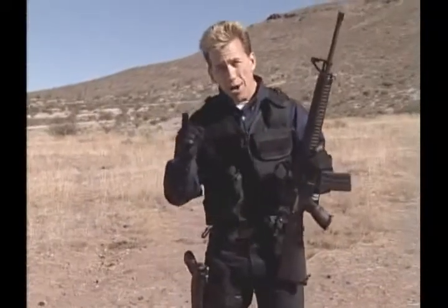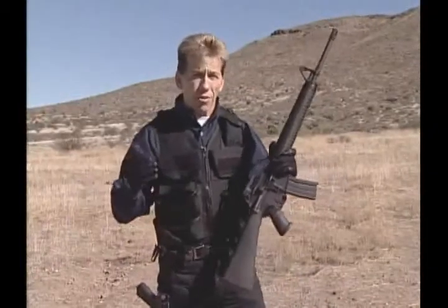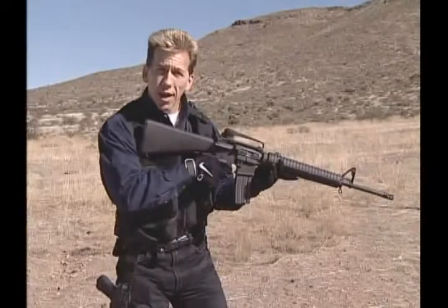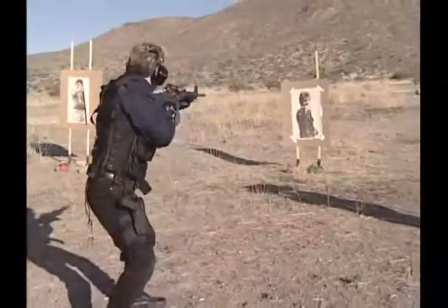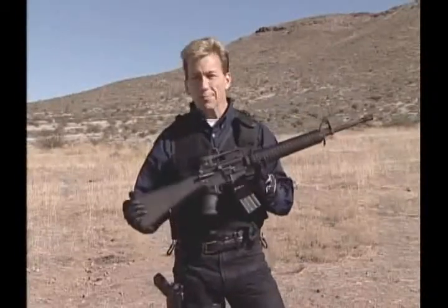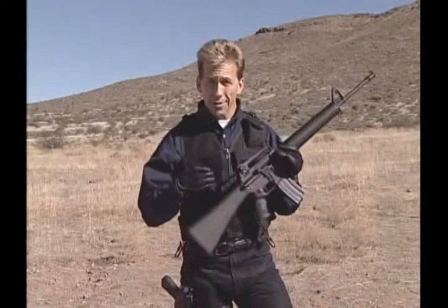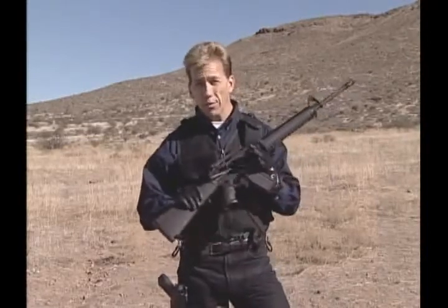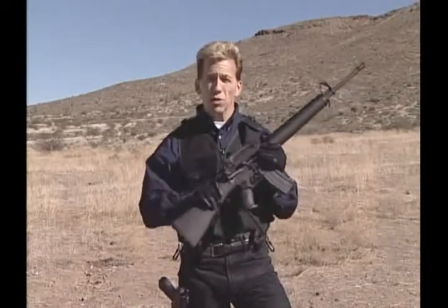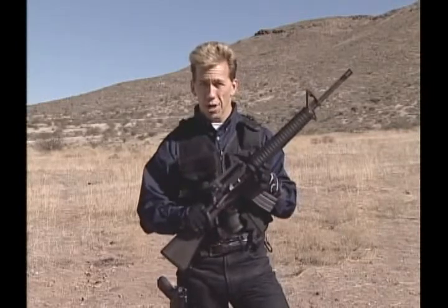Yes, I said pointable, because the military knew that when a squad was ambushed, the first thing they're going to do is turn, point the gun in the direction of the danger, and pull the trigger. So here you have it, the M16 AR-15, the world's most pointable, most accurate, most devastating assault rifle available to any armed forces on the planet, bar none. It is truly the most awesome assault rifle available for CQC, close quarter combat.